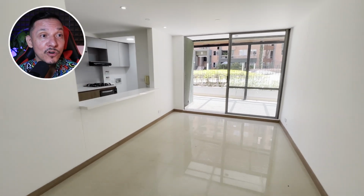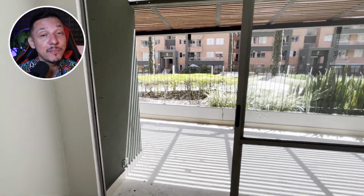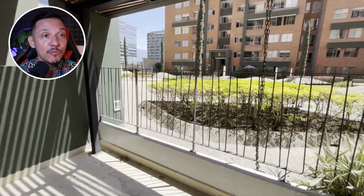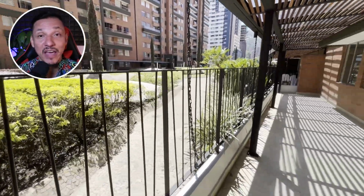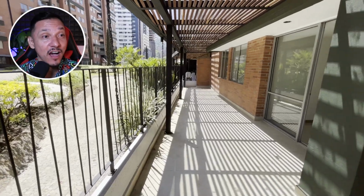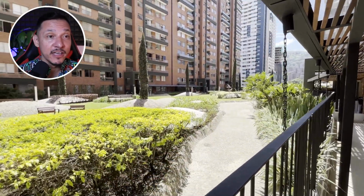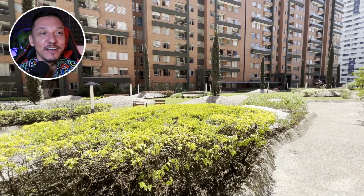As we walk towards the sliding door, you can see that this is a big patio. This is my favorite part of the entire apartment. I would move into it just for this. Look how amazing this is. I can see myself having barbecues out here, having coffee in the morning, overlooking this beautiful common area with a lot of greenery. I mean, this is just awesome. I mean, I want to live in it.